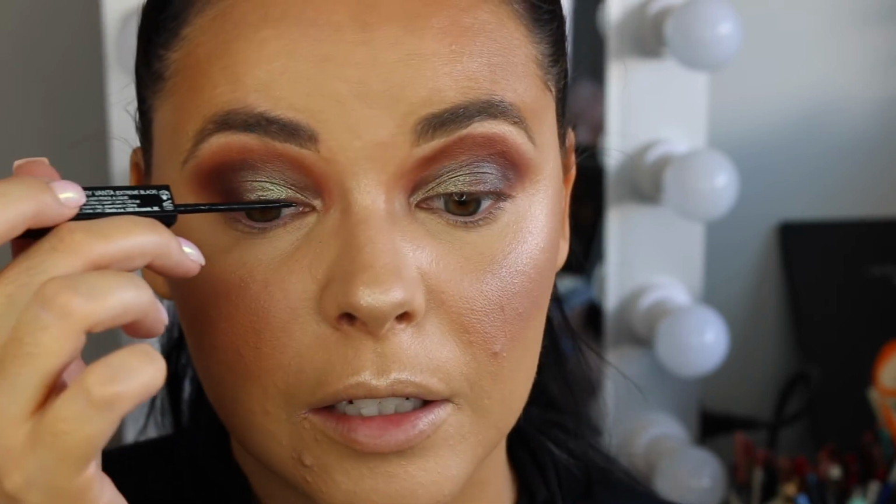And next I'm going to use the Huda Beauty double-ended Life Liner, and I'm going to use the liquid side first, just to do some liner across the top lash line. I'm not going to do a wing, I just want to do it across the lash line, so when I put the lashes on it's just going to blend in and not have any space on the eyes.